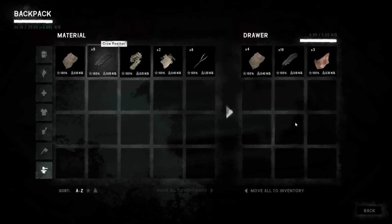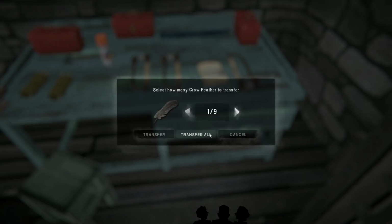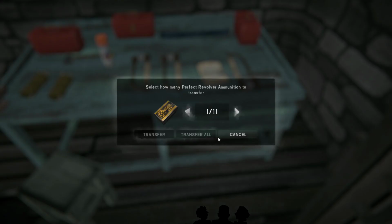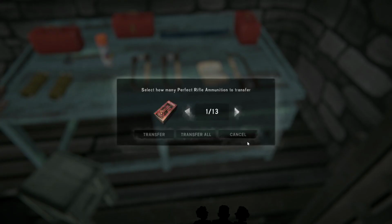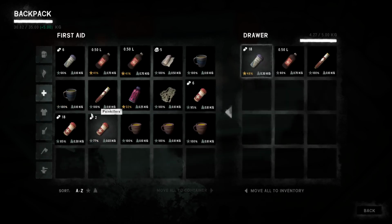Oh, that's right. We don't have any room in here. Let's tell you what. Let's take all this leather out of here and give us some space. We'll take all this cloth, and then that way we can transfer the feathers. And I'll take the roll for... None of that in there, none of that in there. Okay.